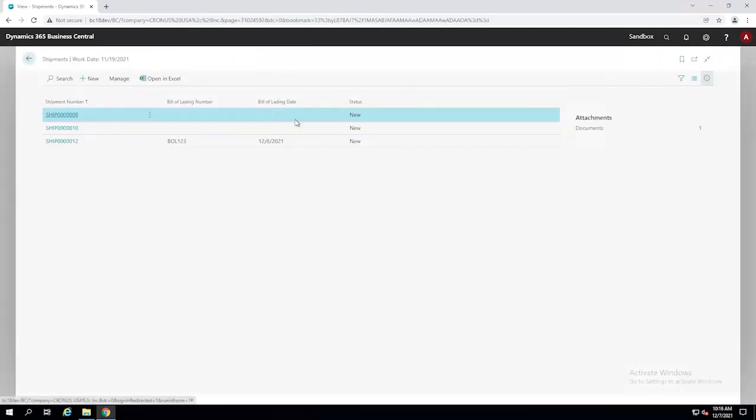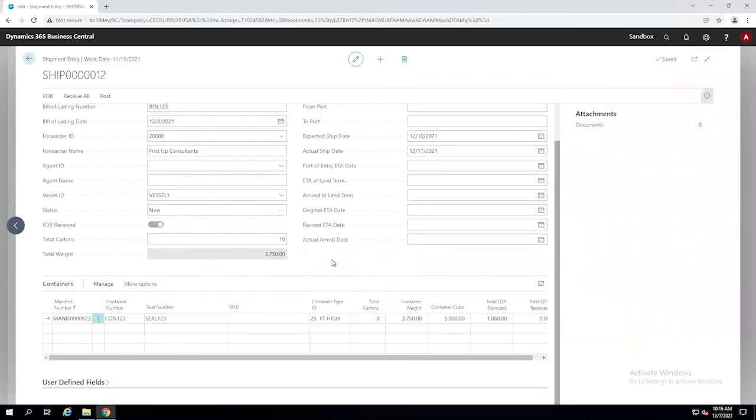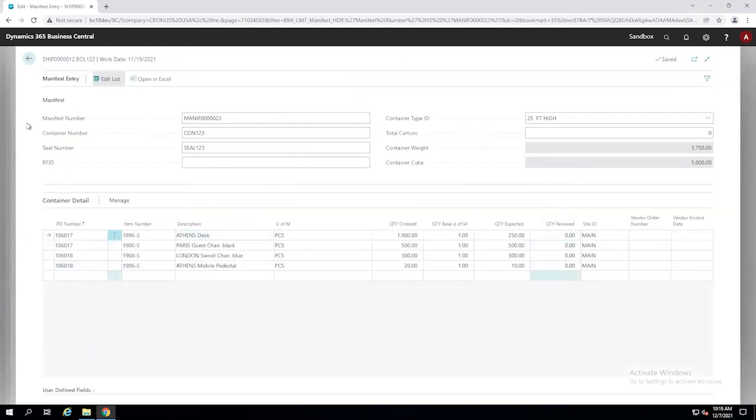Obviously, throughout that process, you could continuously come back to the container and update the ETA, the land term, the revised ETA date, all those pieces of information for tracking. But our next step is really to receive this. There are a few options when it comes to receiving. One is to manually go back into the container detail, and you can manually type in the quantity received if they're really different.